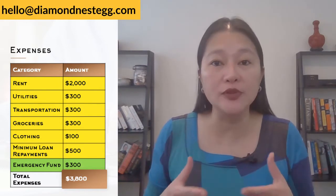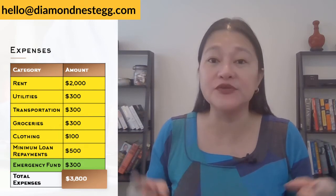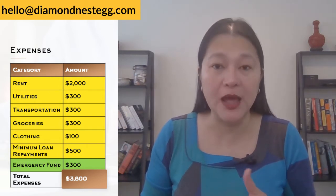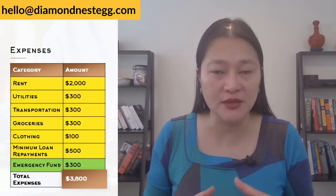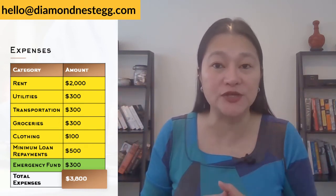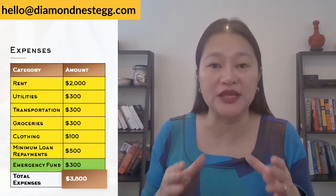And if you total up Lucy's spending and debt payoff categories that are highlighted in yellow, so the $2,000 for rent, the $300 for utilities, $300 for transportation, $300 for groceries, $100 for clothing, and the $500 for her minimum monthly loan payments, plus what is highlighted in green, the $300 in the savings category that she's putting towards her emergency fund, you'll see that all these numbers, these expenses in her budget, total up to $3,800, which is exactly what her monthly income is.